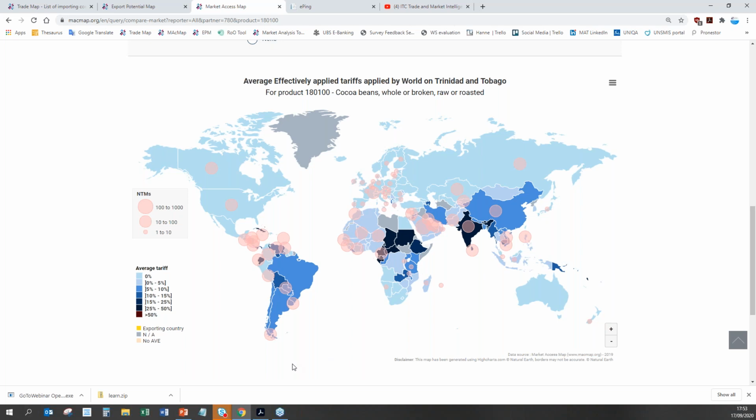So you can see that, for example, it would not be the most efficient to export to a country like India, maybe, because the applied tariff for cocoa beans over there is 30%. So unless under a specific trade agreement, the cocoa bean would not be able to enter India tariff free, quota free. Okay, so the level of openness of the market is not as open as other countries.